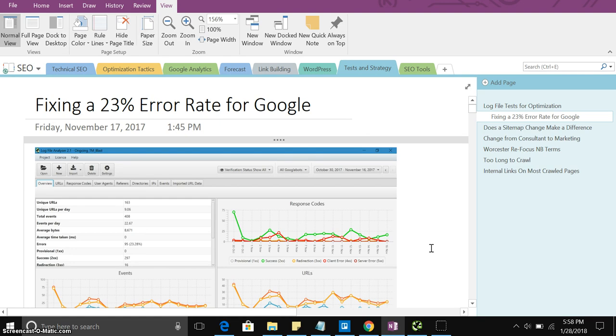Another thing about me is that I'm a meticulous note taker. I put almost everything that I do in OneNote. I'm always checking anything: changing up a page's content, adding a video, fixing technical issues on the website. I document everything, and it's a good way for myself to always make sure that if I do anything for a client, I can go back into my notes and see was this successful for either another client or my own website, and I can feel more confident about implementing it. And even if it's a new strategy, it's a good way to document it and go back a few months later and just see if everything's going well.